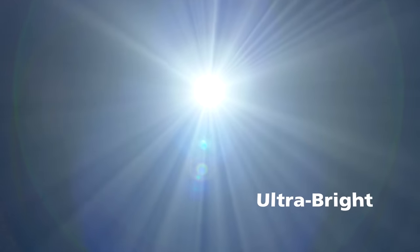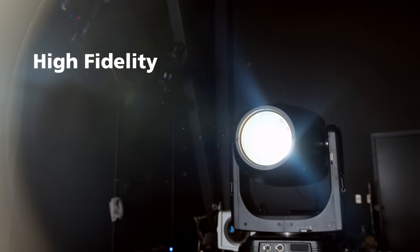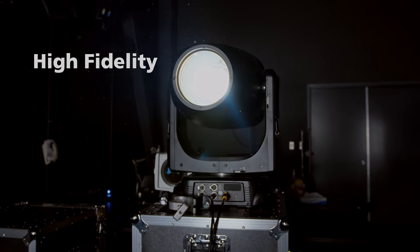With Halcyon, ETC has boosted the output of our framing fixtures to all new levels. Each luminaire in the family has two LED engine options, so you can choose which one works best for your gig. The ultra bright engine is designed for unbridled raw power and intensity. The high fidelity engine gives maximum color rendition and vibrance for the camera and stage.